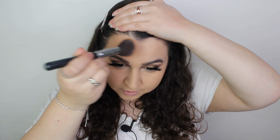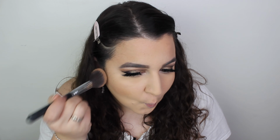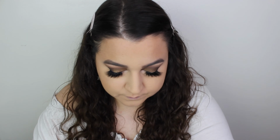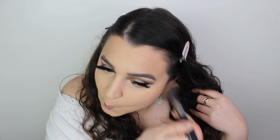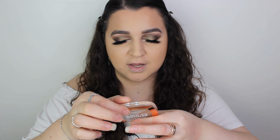Oh, no, it's not too bad. That actually worked out really well. I'm thoroughly impressed with this bronzer, and it's really cute. I think it was $5.99, and there's not a lot of product in here, like 9 grams, but it worked really well, just blended into my skin nicely. It's very light, so if I was a bit tan I probably couldn't use it.